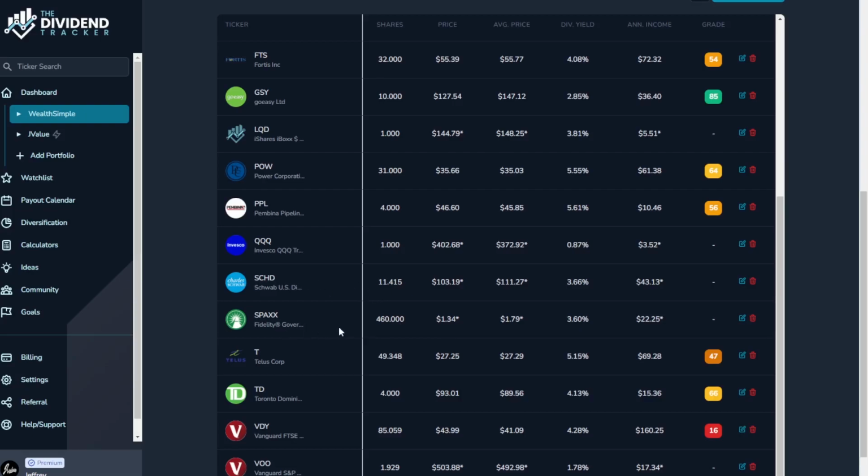This SPAX is just something to hold in this account for cash purposes. The dividend tracker doesn't allow you to hold cash yet, so the SPAX mutual fund just allows you to express that in that way.